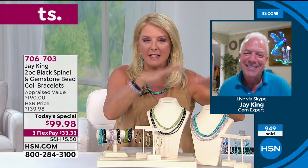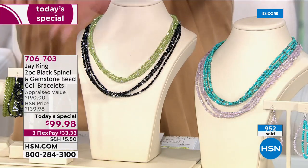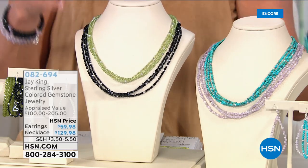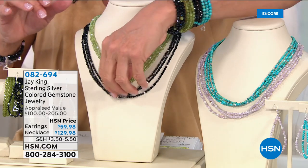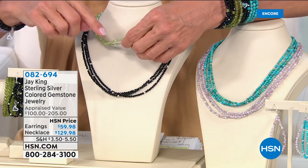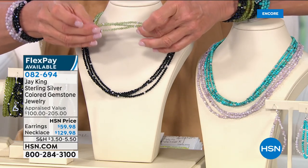I've got to talk about your necklaces because they're going to sell out really quickly tonight, guys. Here we go. So here's what we have. I have four under 400 each. So there's literally like 390 a piece. They're triple strands. Now I want you to see this. They're triple strands and they have stations of sterling silver beads. Love. So there it is. That's the peridot.